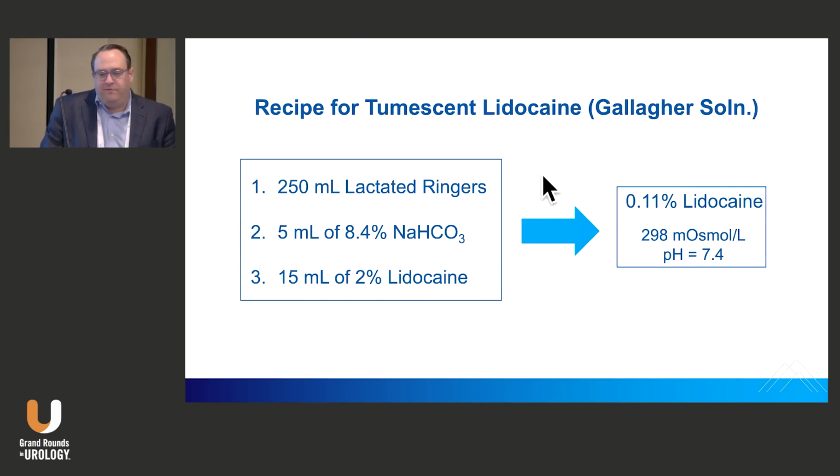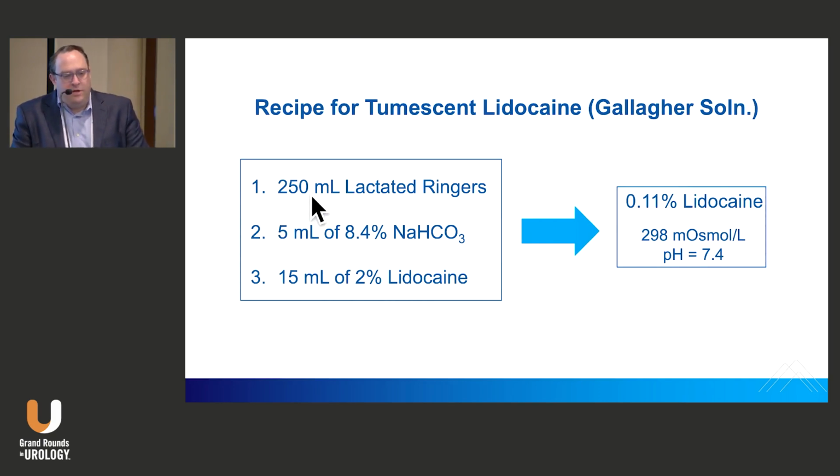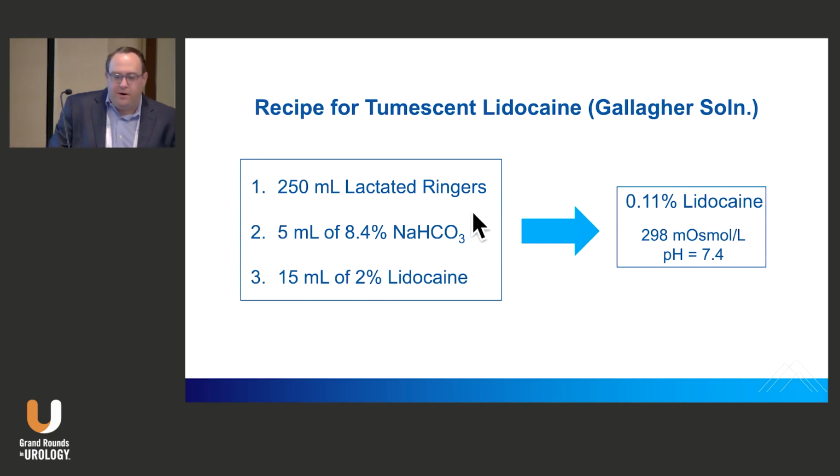So, what is the recipe for the so-called Gallagher solution? Well, I take 250 milliliters of lactated Ringer's, 5 mL of 8.4% sodium bicarb, and 15 mL of 2% lidocaine. And if you go through all the stoichiometry and employ the Henderson-Hasselbalch equation and so forth, you come to a lidocaine solution of 0.11% at a physiologic osmolarity and pH. So when you inject this into the patient, it shouldn't burn because it's the same pH as the serum, and it shouldn't irritate the tissue because it's the same osmolarity.